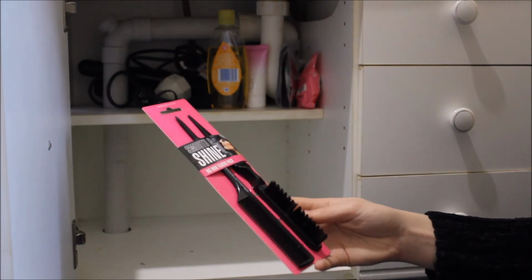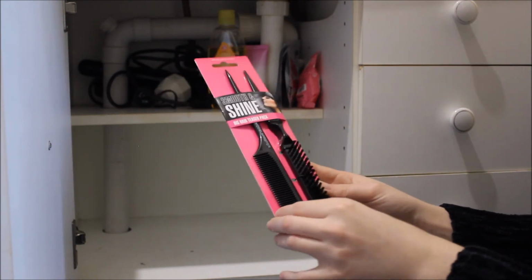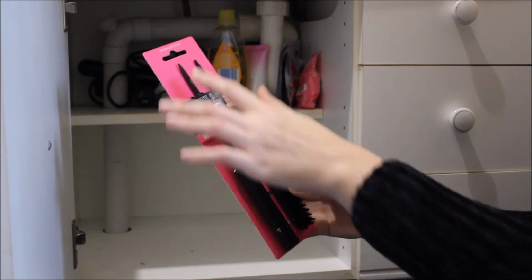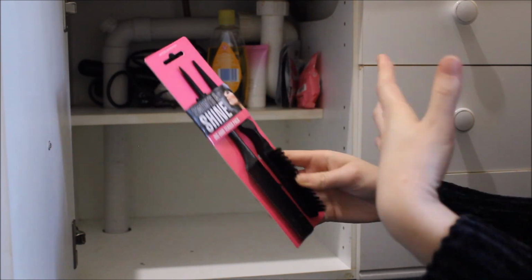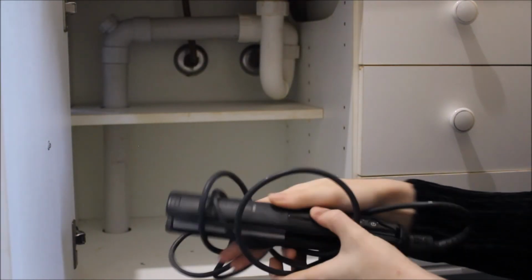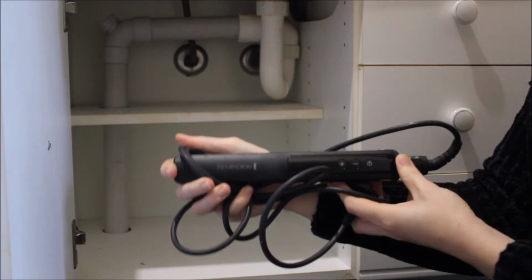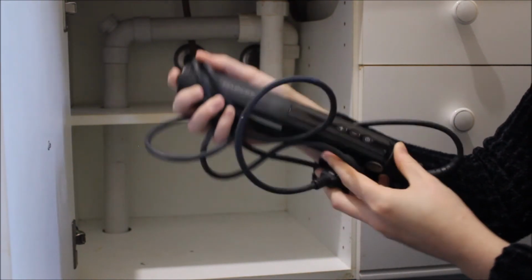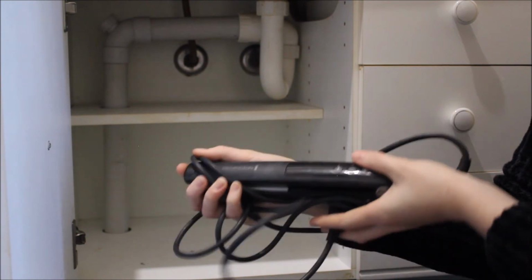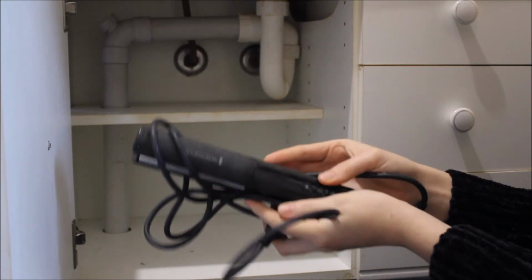I then have this little big hair teaser pack. I don't tease my hair and I never use anything like this. This will be good for separating your hair if you're dyeing it or something, but this is just useless to me, so I'll pass this along. We then have my old straightener, which, guys, I've probably had since I was about 15. This has done me so well, but now that I have my GHD, I think it's finally time to pass this guy along to the bin.